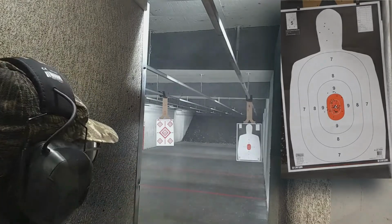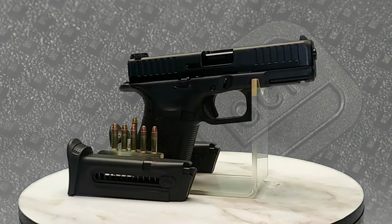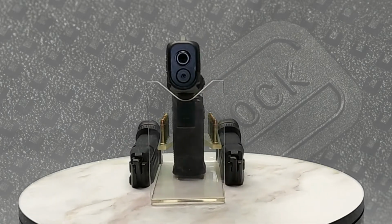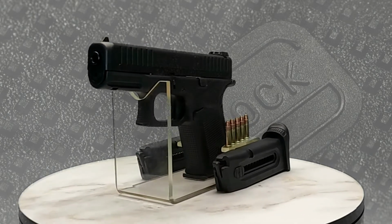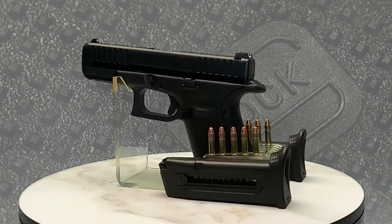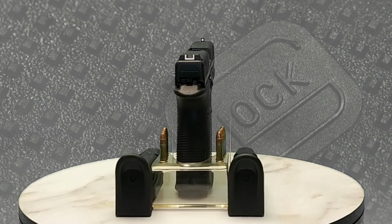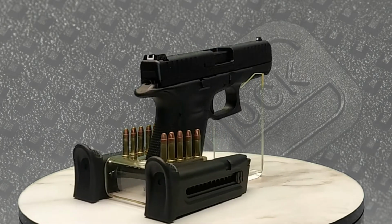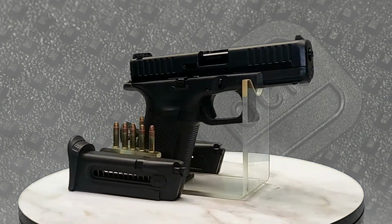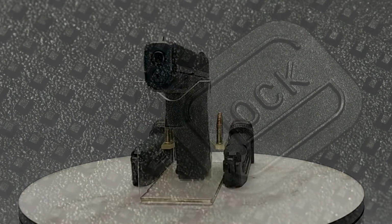A loaded Gen 5 G19 weighs 30.16 ounces. A loaded G44 weighs 15.94 ounces. I am used to a full-size 1911 weighing in at around 45.92 ounces at the end of my arms. The weight of the loaded Glock G44 is just 2 ounces shy of the weight of two 8-round 1911 45 ACP magazines. Think about that a bit. The Glock G44 weighs less than what I would carry for spare ammunition to feed my 1911. Shooting the Glock G44 is just a hoot and made for a very pleasurable range experience.